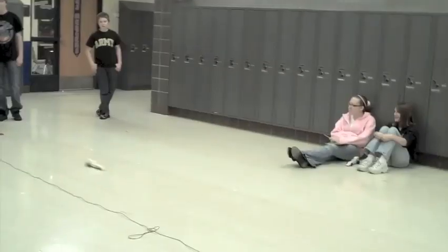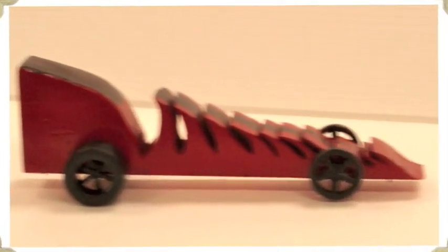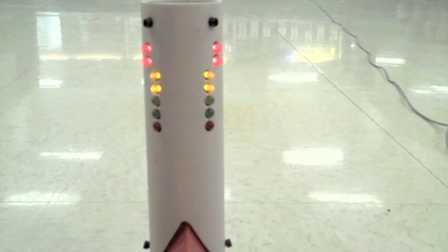I liked how we used the saws. The different machines that we could cut the wood with. Cutting the cars. I liked cutting my car with all the different machines. I liked watching the car races.